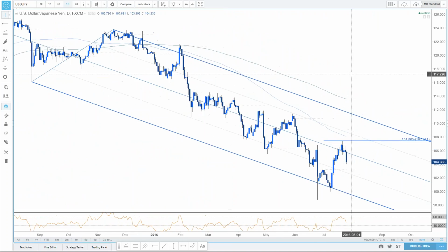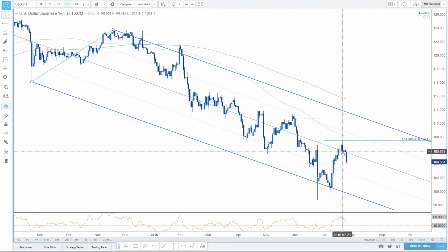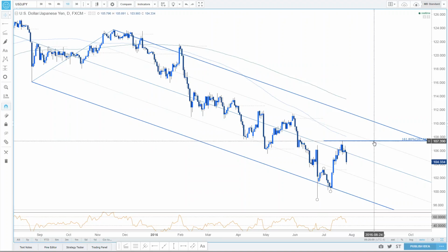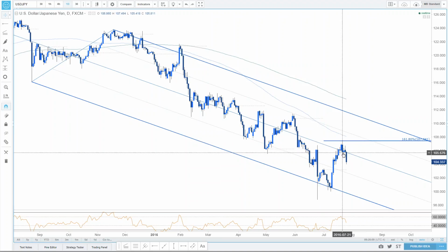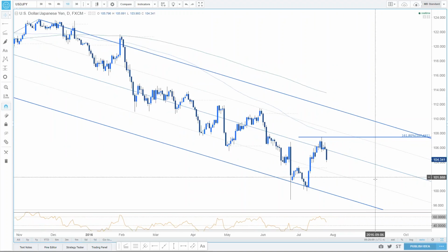So here's what I'm looking at from the daily perspective on dollar yen. It rallied, momentum held 60 as resistance. That's not constructive, that's bearish. You made an outside day reversal here last week on the 21st. That's bearish. That came on the back of a 1618 extension tag at 107.44. I think we probed just above it. The high was 107.49. So from here, you're looking correction, right?